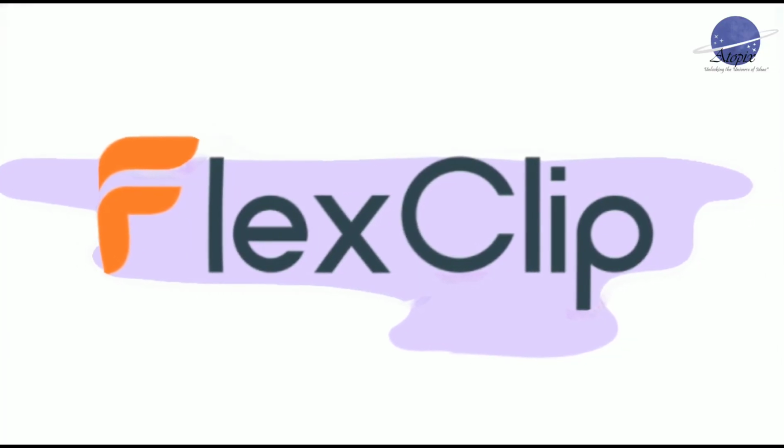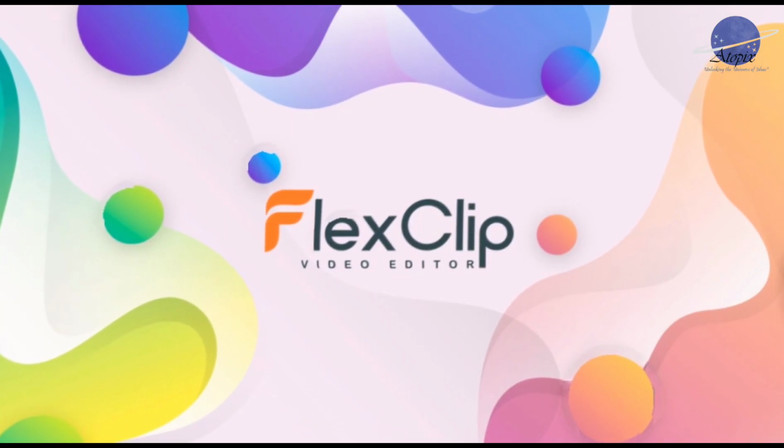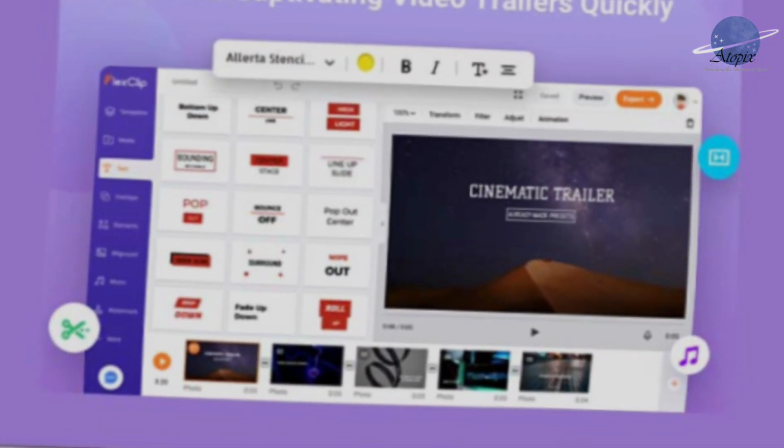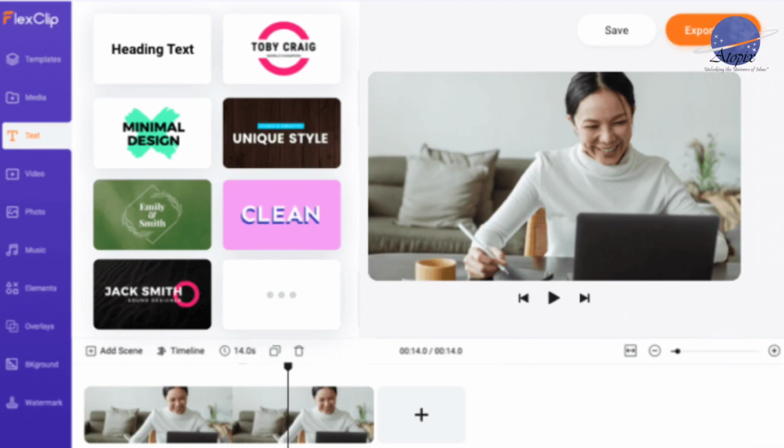FlexClip. Last but not least, we have FlexClip. It's another user-friendly option that offers a variety of templates for different types of videos. Whether you're editing a vlog, tutorial, or promotional video, FlexClip can help you create something eye-catching.